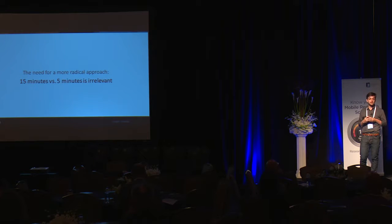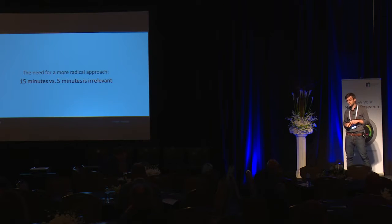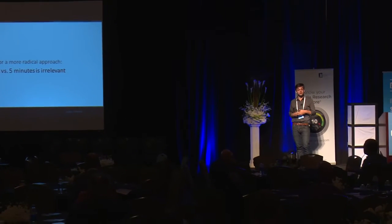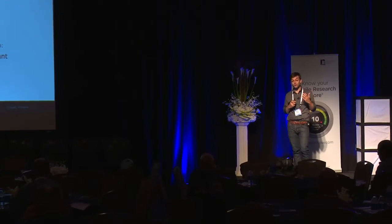overall problem that we're not thinking about research in a truly mobile-first way. And the question of 15 minutes versus 5 minutes for a survey length is an irrelevant question if a respondent is dropping out in the first minute. It's not necessarily going to drive more completion.